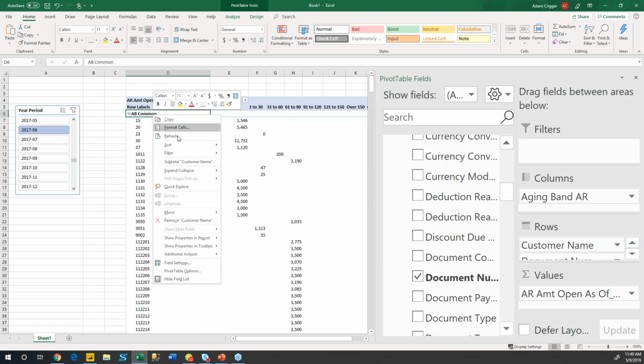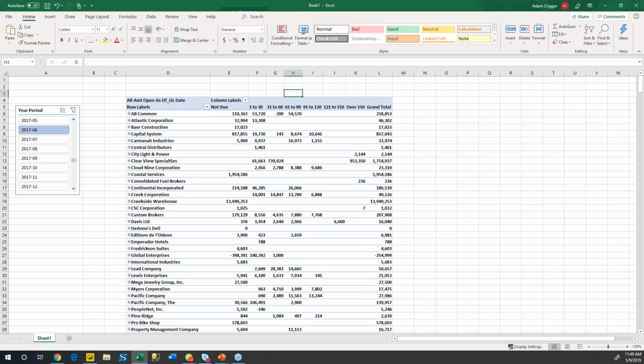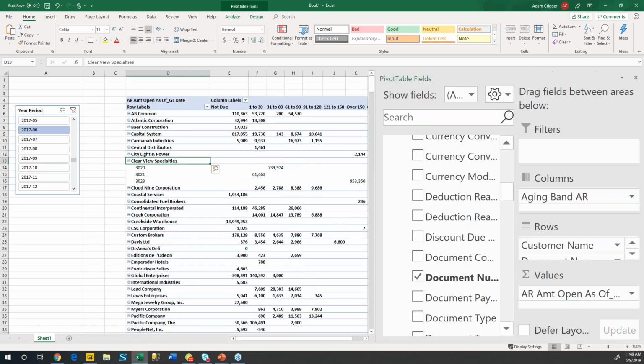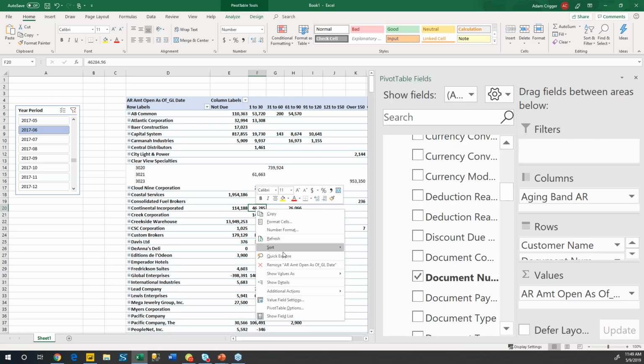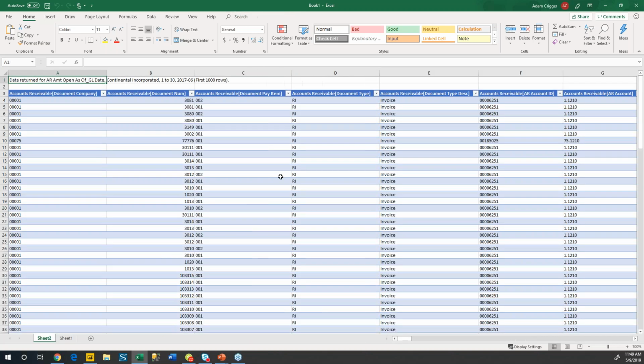So now it's a pivot table. So now I can see customer by customer. Right? So if I want to see Clearview Specialties, I can go and click on that and expand just the document numbers for that. Or I can pick on any one of these. Let's say what makes up this 446,000 in Continental Incorporated. I can right click on that and show details. So it's going to basically pull all the transactions, because for accounts receivable, we've got all that detail sitting there behind the scenes in the model.